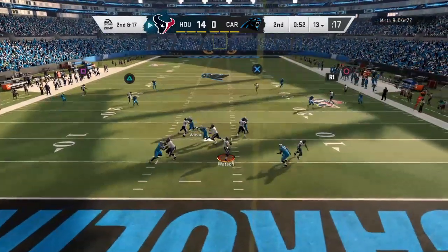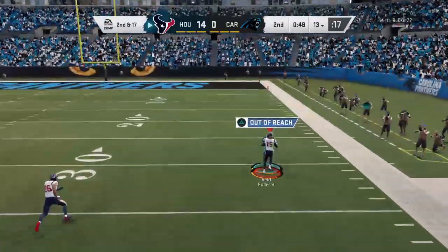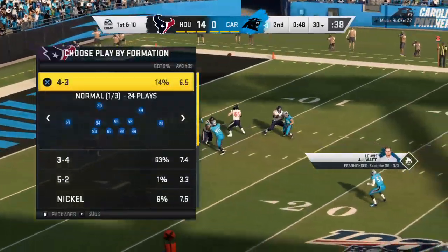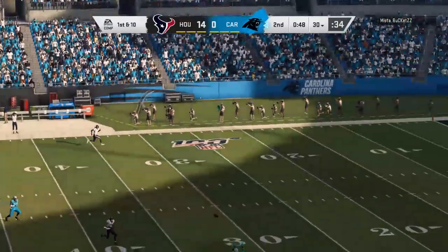Now Watson. He's letting this one go for Fuller. Oh, and a bad throw there. It's intercepted. Picked off by the safety, Eric Reed. And his guys will take over at the 30-yard line.